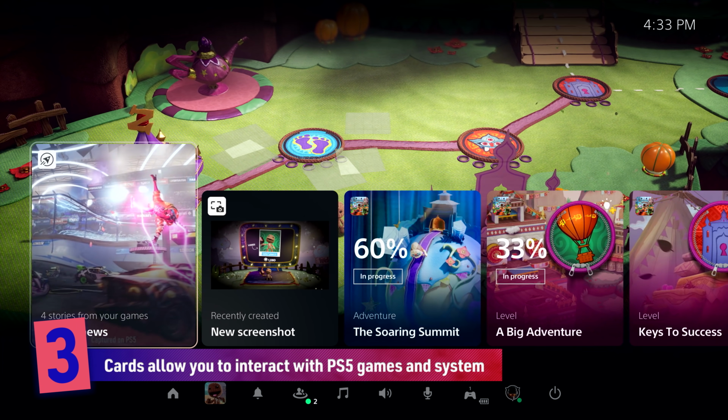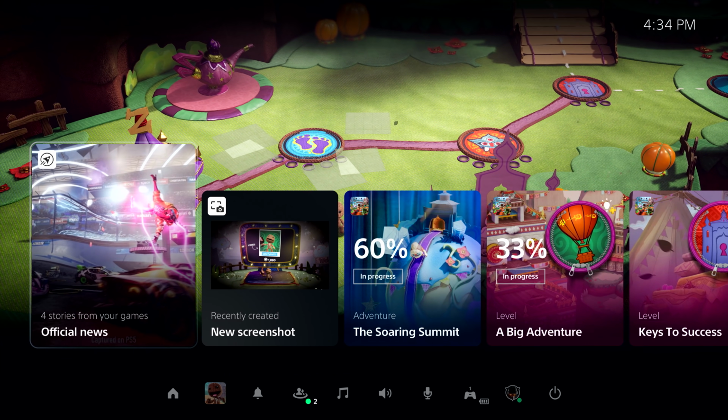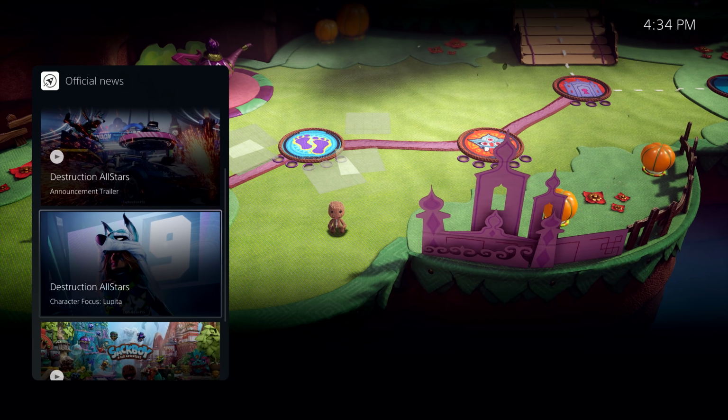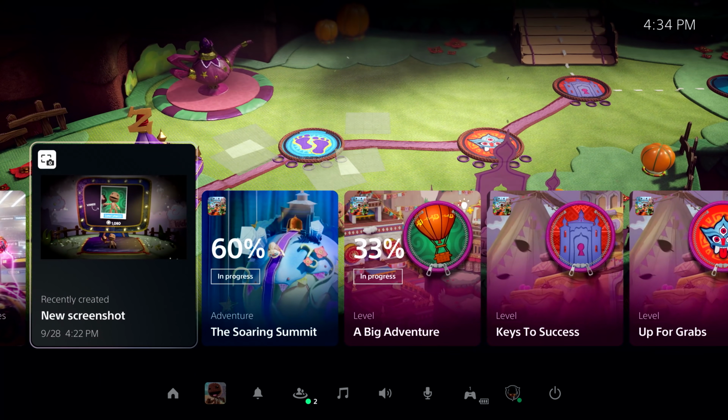Number 3, PS5's Control Center features a new element of PlayStation 5's user experience, cards, which allow you to interact with PlayStation games and the system itself in a variety of ways, like checking the latest stories about a particular game or accessing your recently captured media.